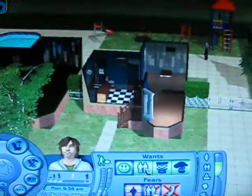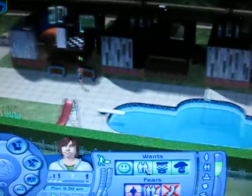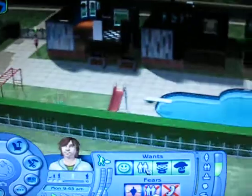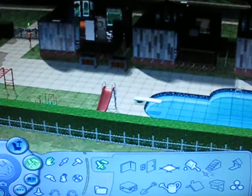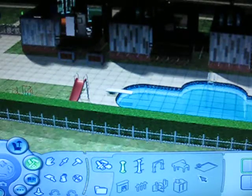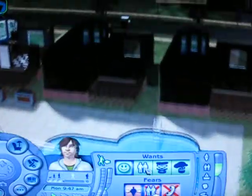I think you can stop swimming now. Okay, I forgot. I thought I forgot to add in a ladder. My Sim's gonna be stuck in there forever, and I can't do anything because this is an apartment lot. Wait. Yeah, you can't click anything in the pool.